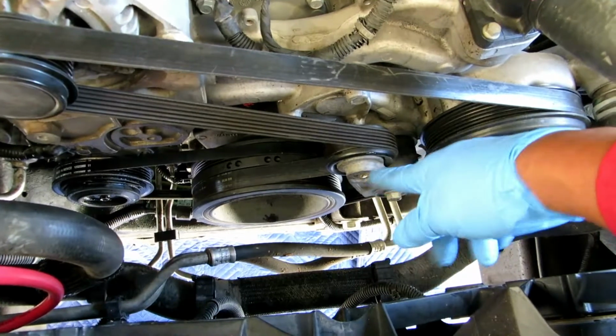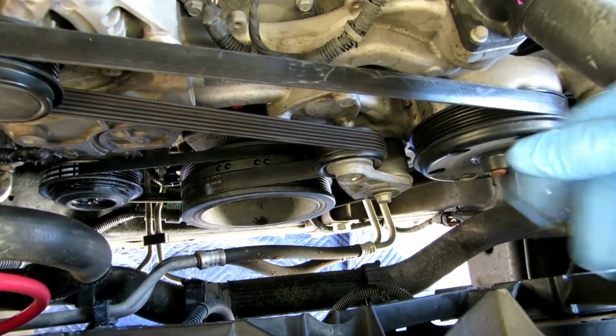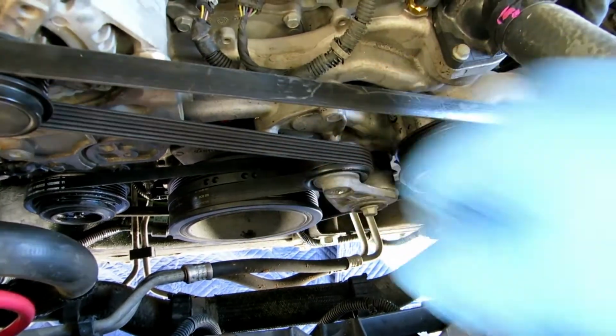See how it's around the pulley? That took under a minute to put on. You just slide it in place, pull that down, boom, you're done.